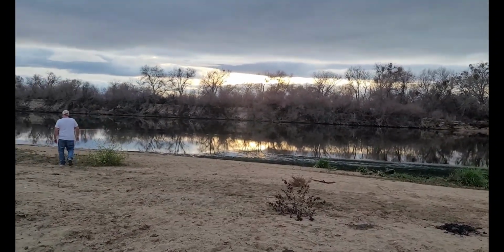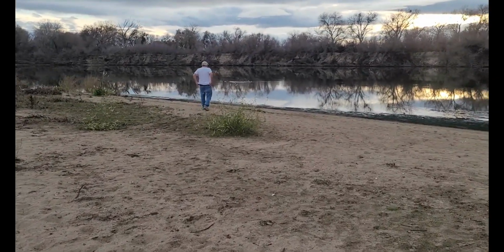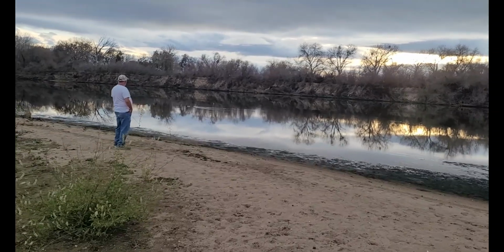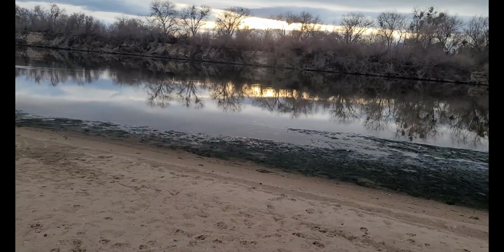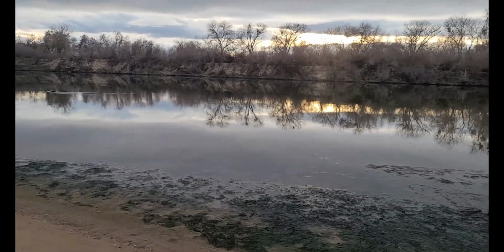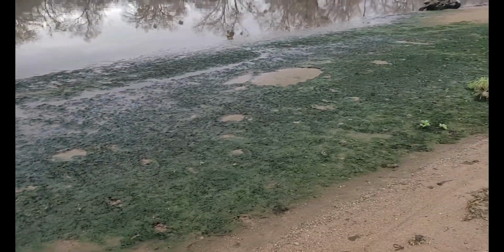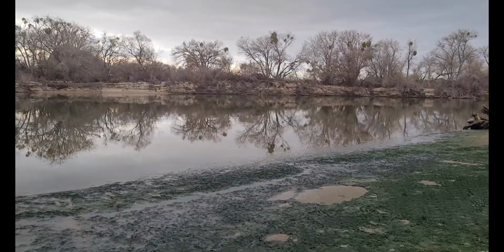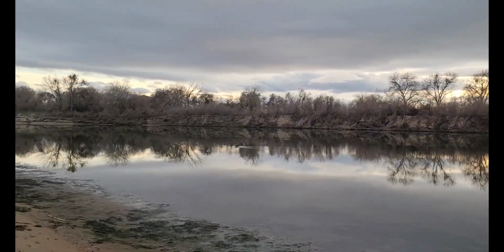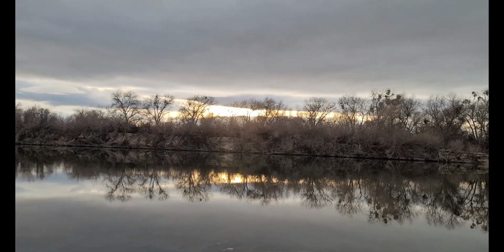Seashells. Must be. Yeah, look at this green, real green mossy stuff. But it's pretty. I can't imagine somebody mucking around in it, but sun's starting to go down.